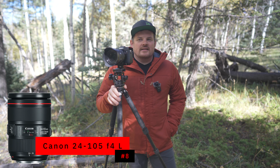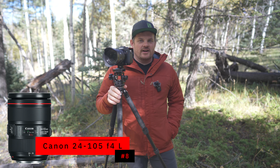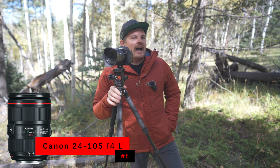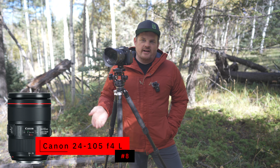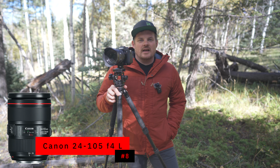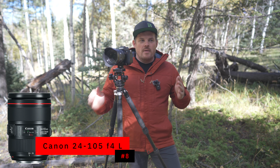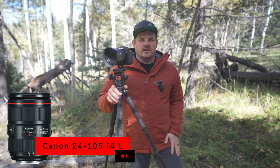And when I got the 24-105 f4, I really thought I had arrived as a photographer. Now, looking back, you can't really beat a standard f4 zoom like that. Whether it's the 24-105 from whatever brand, 24-120, they come in various focal ranges, but you can't beat that lens for versatility for landscape photography.